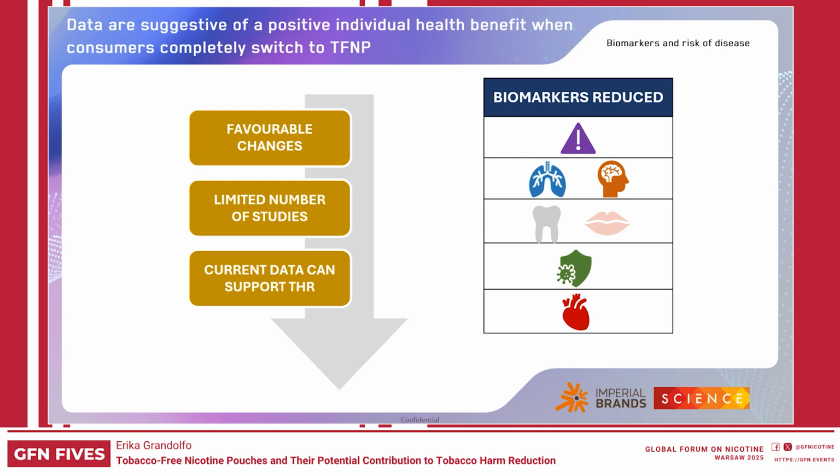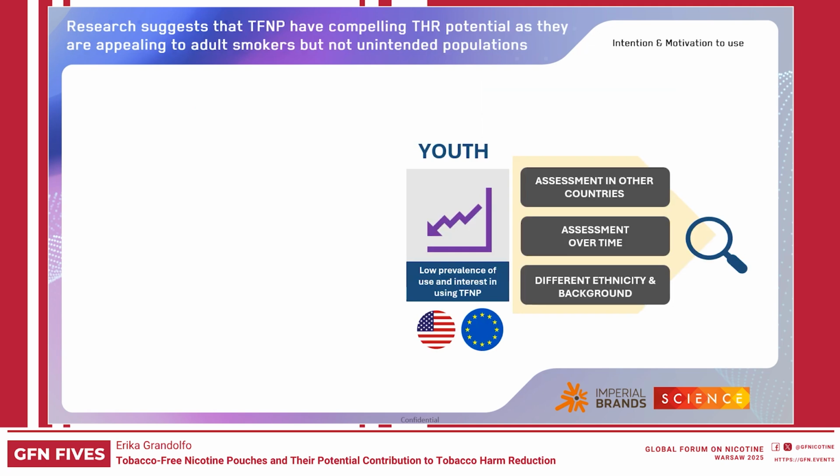indicators of disease, reduced susceptibility to infections or potential nervous system damage, and significant reduction in oral lesions. However, data from long-term human population studies is still limited. Regarding youth use, surveys conducted in the US and Europe suggest a low prevalence of use and interest in tobacco-free nicotine pouches, both absolutely and relative to other tobacco and nicotine products. While this is encouraging, further assessment is needed over time.